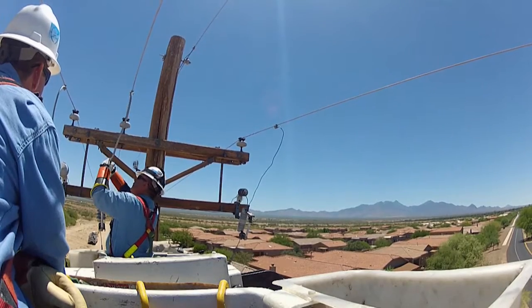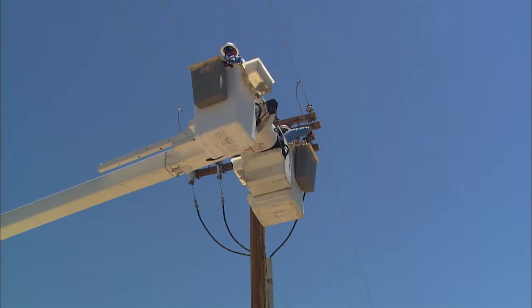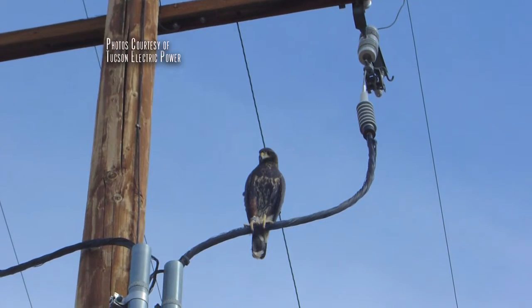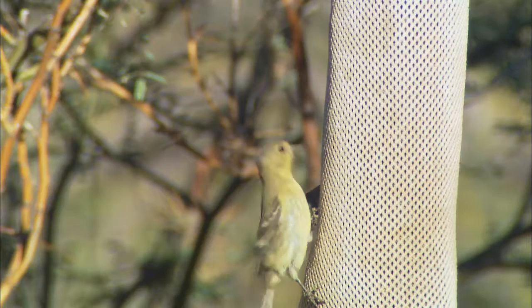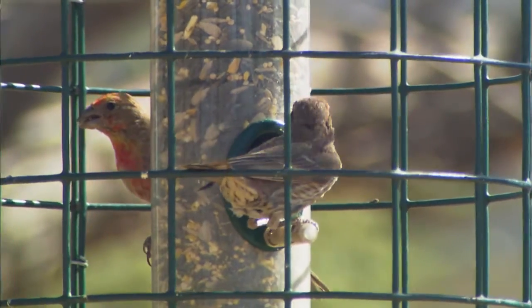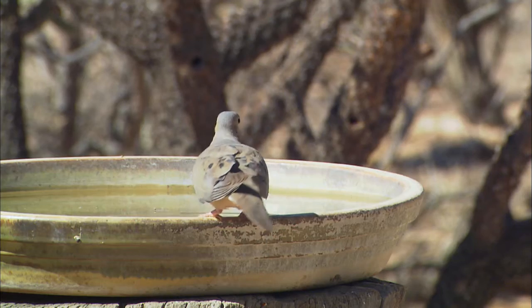The program in the last 5 or 6 years has become really effective, and we think it's making a big difference. While it's nearly impossible to insulate all the poles, the significant reduction in raptor fatalities is directly linked to TEP's efforts. Other actions to mitigate the human impact on urban wildlife are also happening on a much smaller scale, even in backyards.